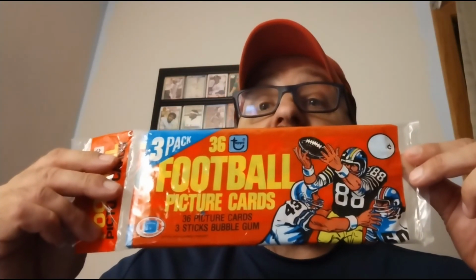This was a buy from last year. This is a 1980 rack pack going for Phil Simms rookie, Otis Anderson rookie. We did pull the Phil Simms last year, and the $2,000 Walter Payton. Also, we're going to go for another one that we've done last year. In search of Mr. Jerry Rice, we've got a 1986 Topps. A new one, we've got 1981 Topps going for Joe Montana. That's pretty exciting stuff. We've got a couple 1987 Topps.